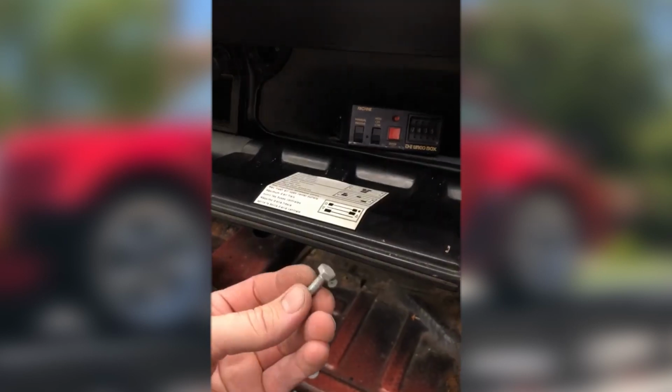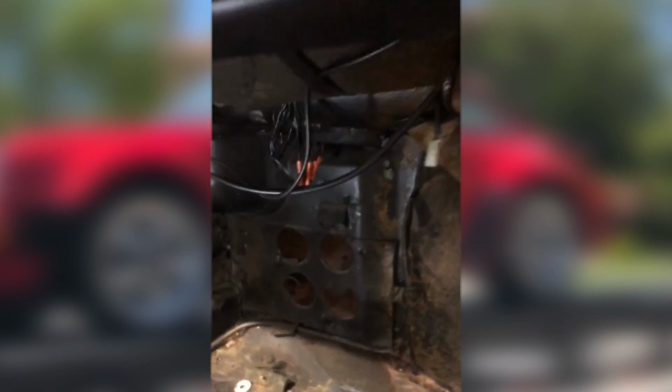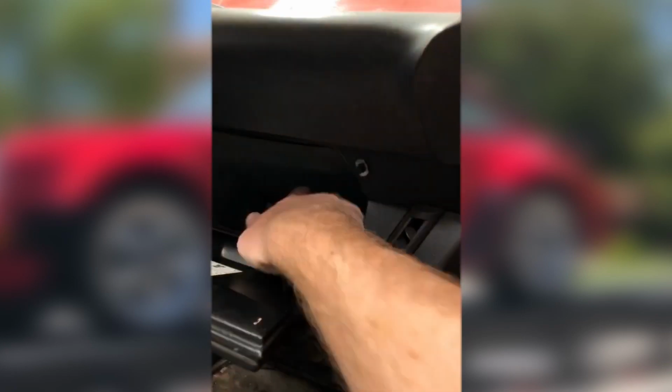Poor install, looked like one of those installs I did back in the day of car audio, you know. You're like 16 and you're putting a new stereo system in your Honda Civic or whatever it is, and it's just hastily installed with butt connectors.